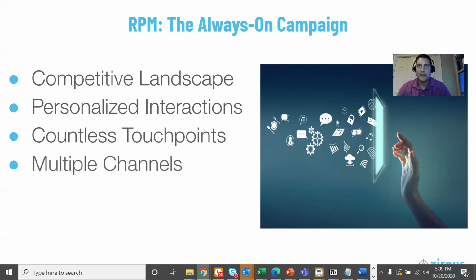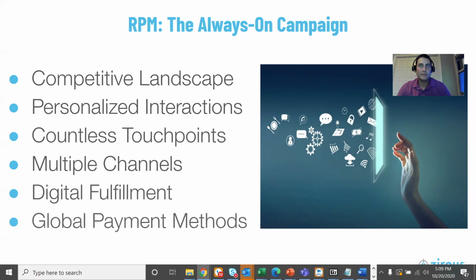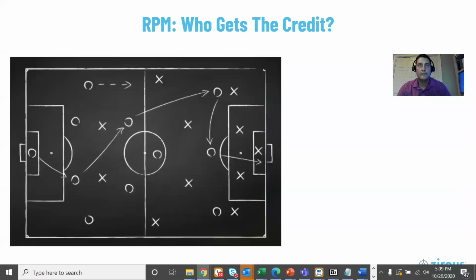Customers expect to have instant gratification with instant fulfillment of products and services, and the ability to pay with different payment methods, and in many cases, multiple currencies. So with all these touch points, how are marketers supposed to understand what works?